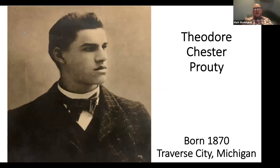So this is Theodore Chester Prouty. I think he looks like a very determined young man here. He was born in 1870 in Traverse City, Michigan. I'm guessing this photo is probably when he was in his late teens or early 20s.